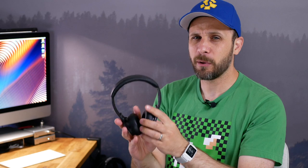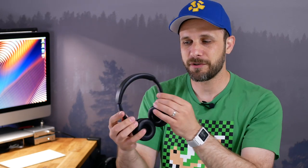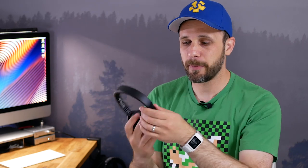The one area where the build of this headphone is kind of let down is here on the arms, which are just surrounded in a fairly thin feeling, cheapish feeling plastic. The biggest issue for me with that plastic is that the edges are a little bit sharp. So even here in its fully collapsed form, the edges are a little bit abrasive.